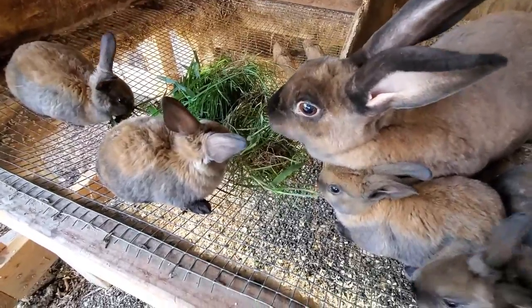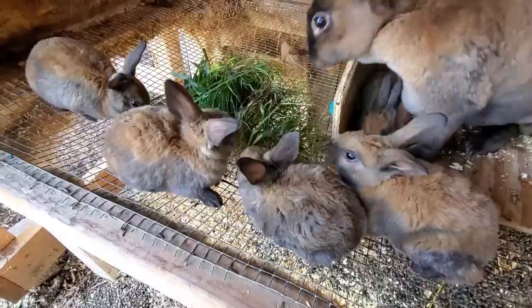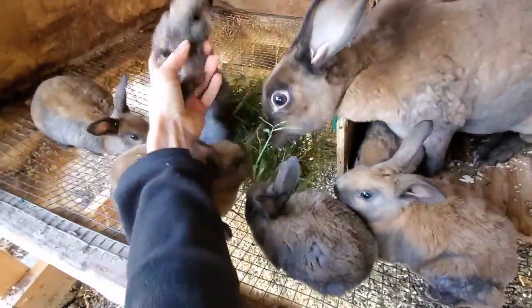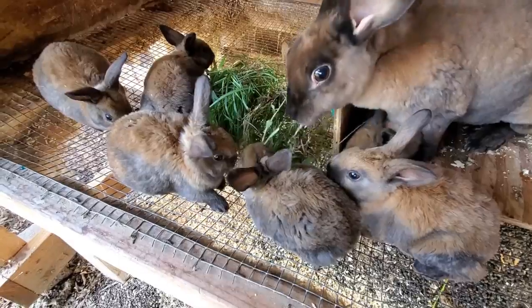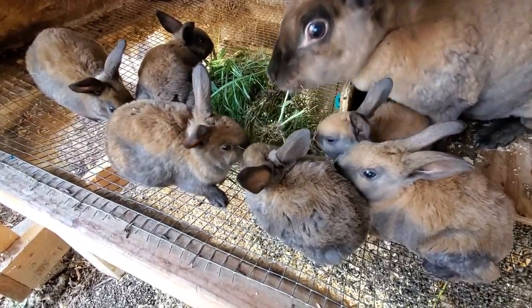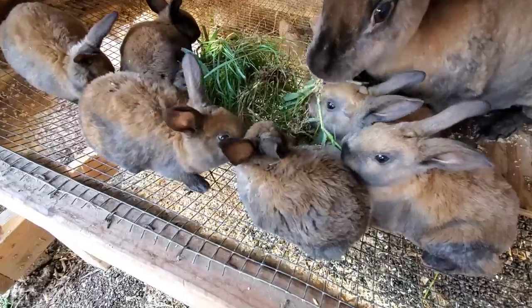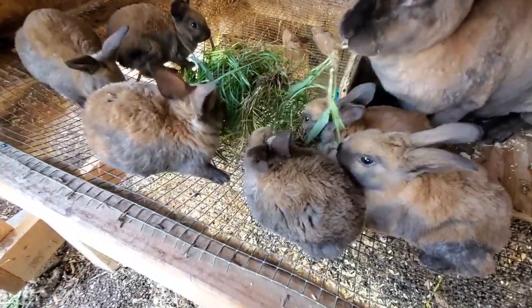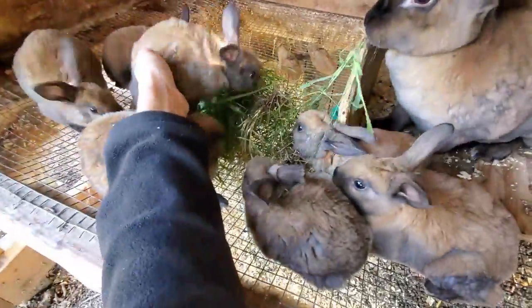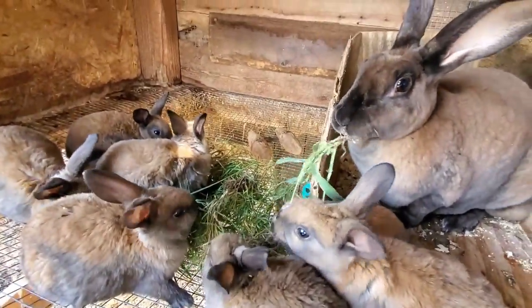Mama's probably going to eat half of that, and then each of the 7 are probably just going to get maybe a small portion, tablespoon or so of that. So it's important to get their digestive systems going. I'm going to give this to them today, and I'll probably give them equal amounts every single day and start to slowly increase that amount until they're in the lawn tractor. Because once they're in the lawn tractor, they are on pasture and they can eat as much grass as they want.